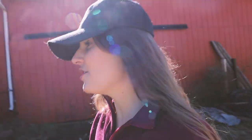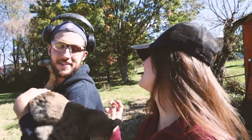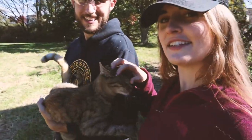Pressure washing. Hi, baby, don't be scared. How does it feel? It's beautiful out here. It's like 55 degrees. It's gorgeous. Beautiful fall day. We got our little barn cat. She's gonna be our helper.